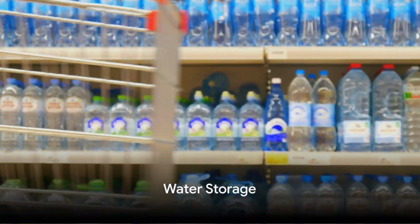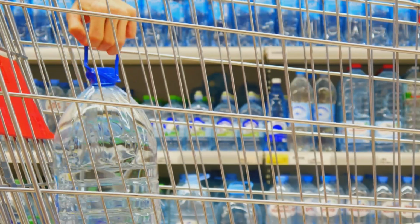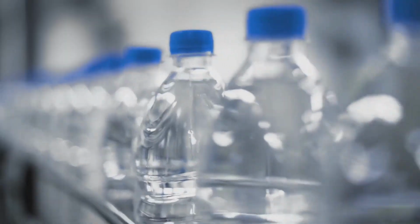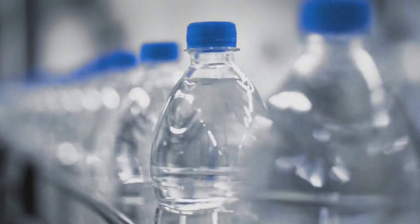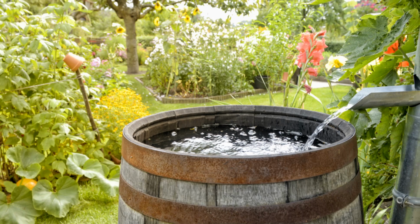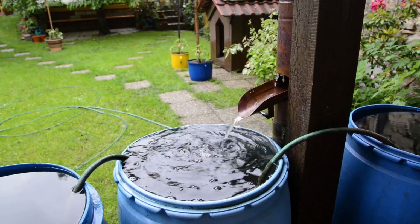Water is your top priority. It's vital, not just for hydration, but also for cooking and personal hygiene. The rule of thumb is to have at least 1 gallon of water per person per day. So for a family of 4 facing a week-long blackout, you're looking at a minimum of 28 gallons of water. That's no small amount. For larger storage, consider food-grade barrels. A 55-gallon drum can store enough water for a family of 4 for almost 2 weeks.